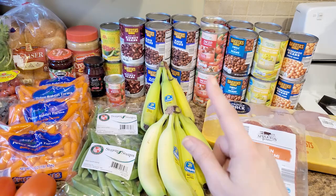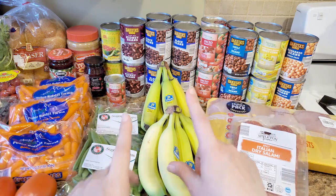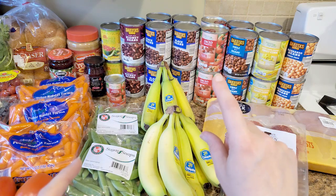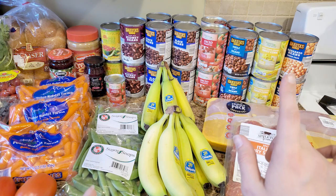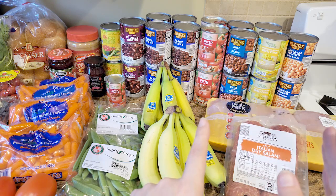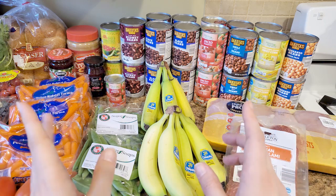Okay, the rest: we had 2 bundles of bananas. We are eating a lot more smoothies lately, so we're overbuying on bananas and they're so cheap. We got 2 cans of kidney beans, 8 cans of black beans, 4 cans of diced tomatoes, 4 cans of chili beans, 4 cans of sweet corn, 2 cans of chickpeas, and a very large pack of chicken. This will last for a bit, so my husband will divide it into different servings and then we'll freeze them. And lastly from Aldi is this salami. So that's it from Aldi.